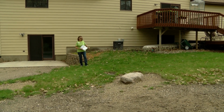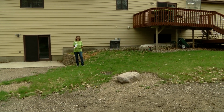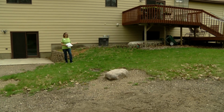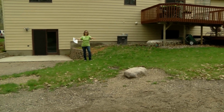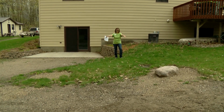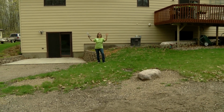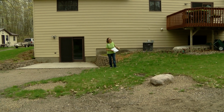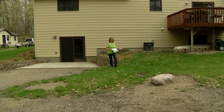Hostas like the shade, and this is the west part of the yard. What happened was these were the right plant in the right place because we used to have two huge trees right here where you see this gravel, and it was very, very shady here all day long. Well, we had to have those trees taken out. So now, even though these plants have not moved, they are no longer really in the right place. So I'll have to watch and see how they do.